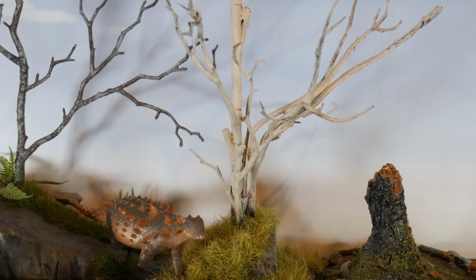And we're actually going to keep it right here in the ankylosaur family. You can take a guess at what is next. I bet you won't be able to.